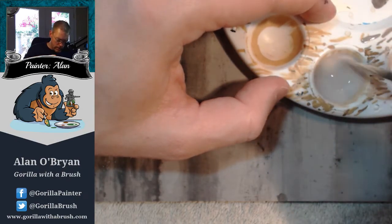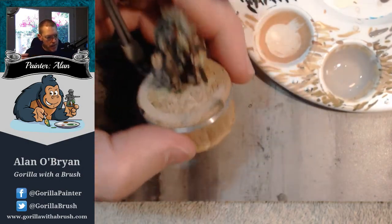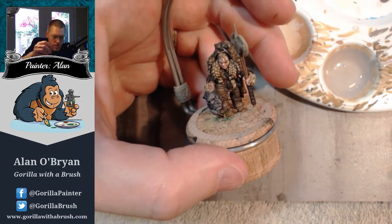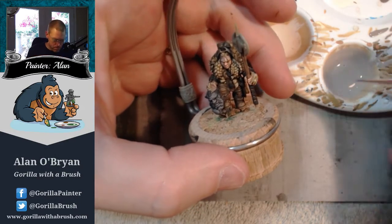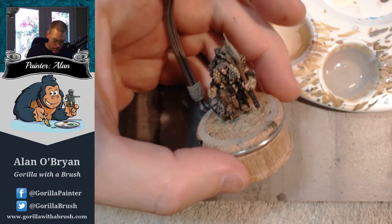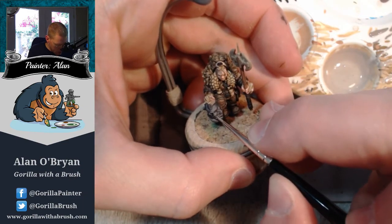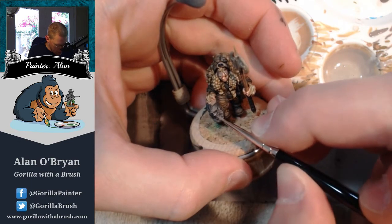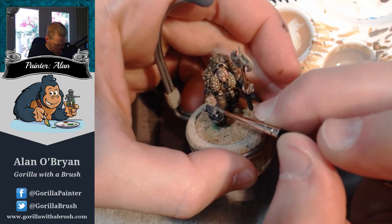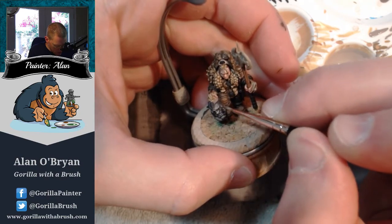I'm just adding white to that last color I used. This will probably be the last highlight I do for the skin, at least for now. I might come back up and touch up a few highlights after I do all the glazing, because things are going to start getting dark.